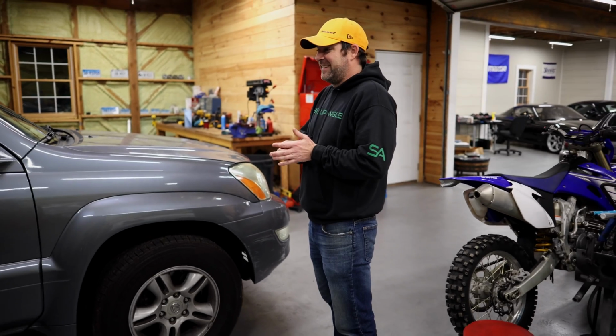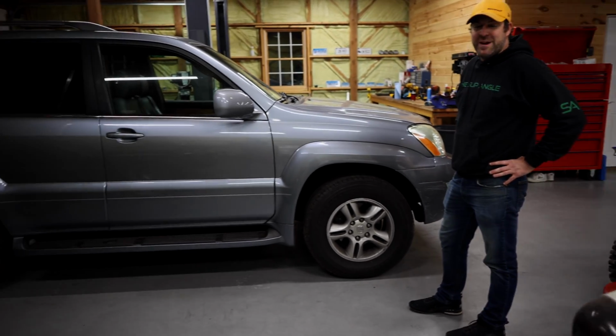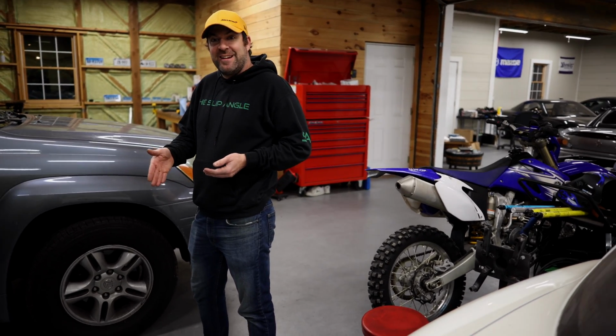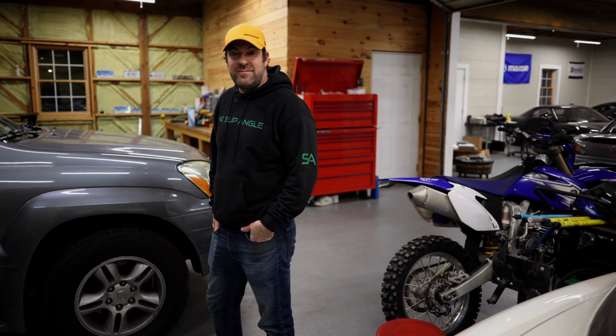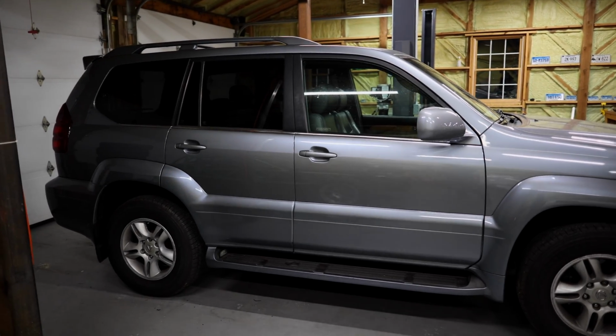So tell those who don't know why these are significant. This is the GX470, and I have an LX470. What's so special about these? Well, it's basically a body on frame SUV. It's like a truck, so it has the durability. It's a Toyota. It's a 4Runner frame, but it's the luxury version, much more luxury. And it has a V8. Some 4Runners did come with a V8, but most of them have a V6.